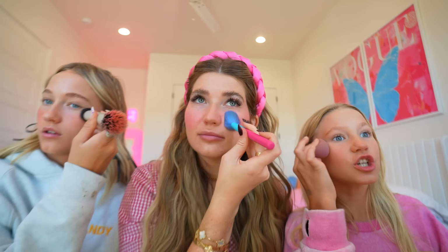Right, let's see if we can peel it. This is like the perfect amount of blush. I might have put too much. Let's see, we're gonna blend this. Wait, this is actually gorgeous.